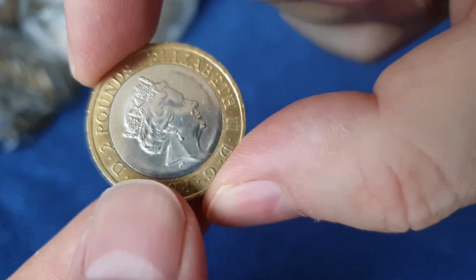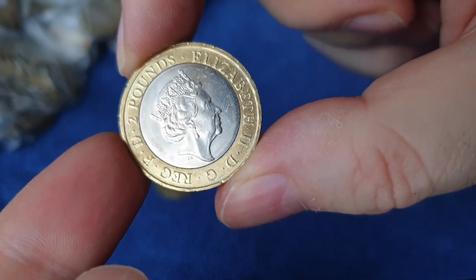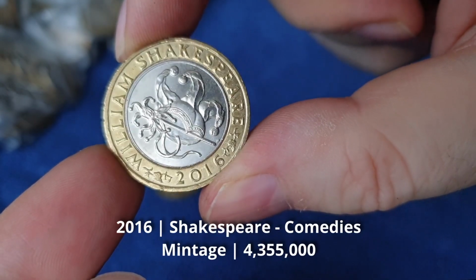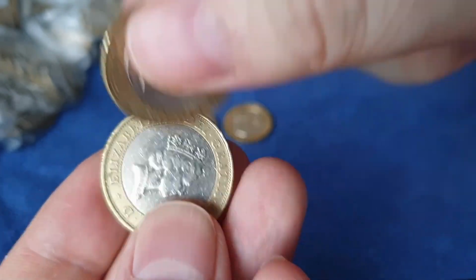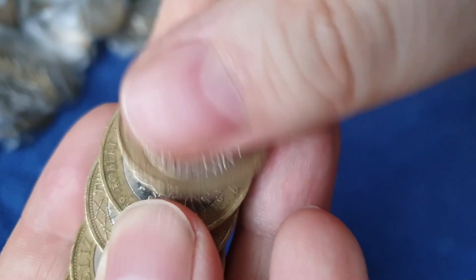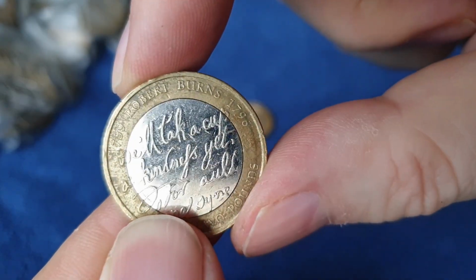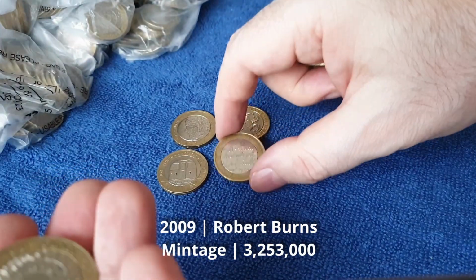Ooh, there's something, I think. Certain sheen to this particular coin. Looks like it's a 2016. And it is indeed a William Shakespeare. That's the comedies. Ooh, there's another. We'll call it a collectible coin for the time being. It's the Robert Burns. Certainly collectible north of the border.